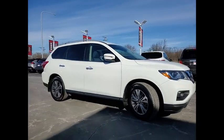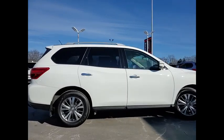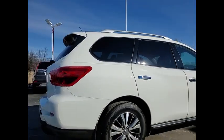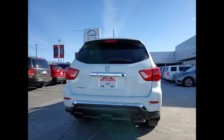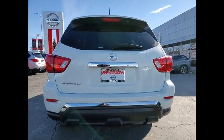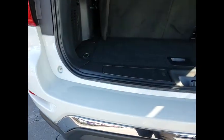Stop by and take a look at the 2018 Pathfinder. The Pathfinder has a premium interior with 3 rows of seating for up to 7 passengers, as well as versatile seating and cargo configurations. This SUV appeals to both truck lovers and car lovers. This vehicle has less than 15,000 miles.